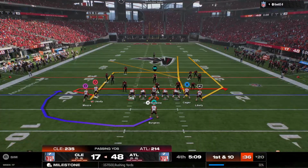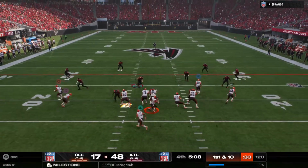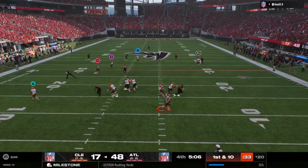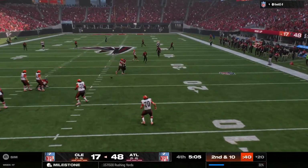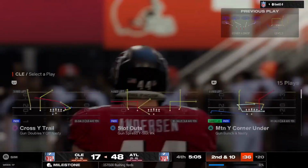The Browns drive about to get started. And you can sort of sense their dejection. That last pick six put the icing on the cake, so to speak, in what has been a rough go for them. Oh, he was hit as he threw it there, and that one winds up incomplete.